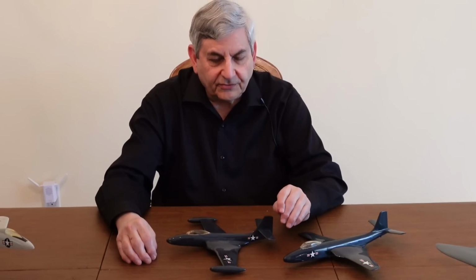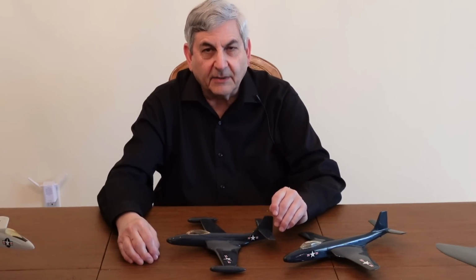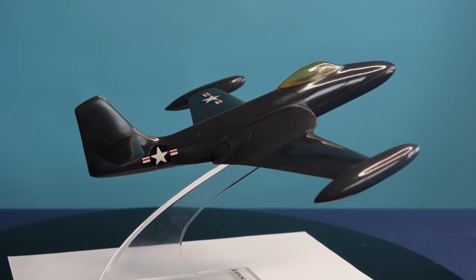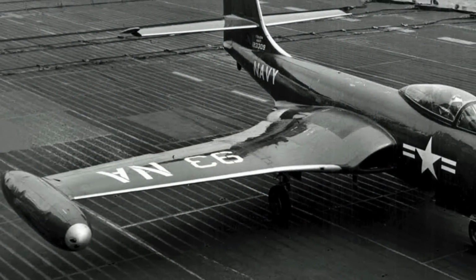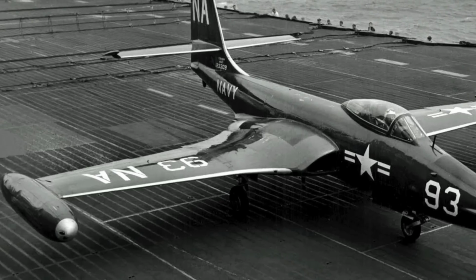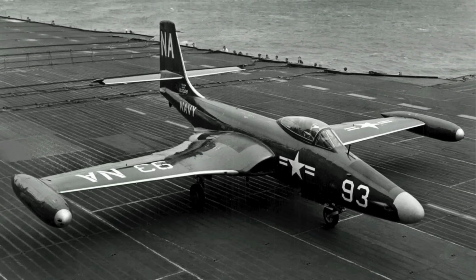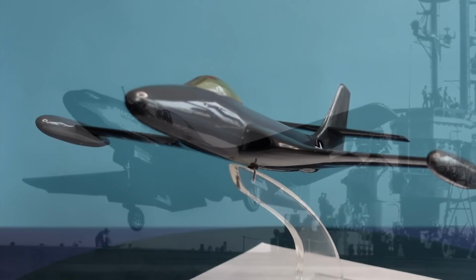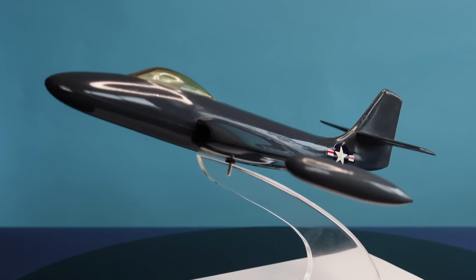Now we're going to look at two different airplanes from a different manufacturer. And this is the McDonnell Company in St. Louis. And these are the two versions of the Banshee, a Korean War era, or I should say post-Korean War era Navy jet. Straight wing, analogous to the Grumman Panther Cougar family. And the Banshee was developed from the McDonnell Phantom 1, which was the first pure jet to operate off an aircraft carrier.